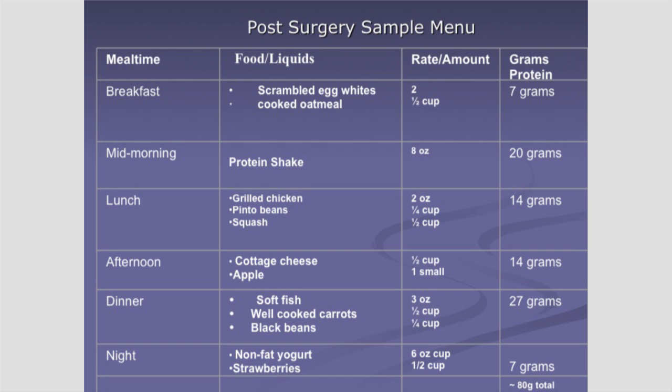So this is a sample menu that bariatric patients should follow after surgery. This one is about 1,200 calories and has about 80 grams of protein. As you see, I've spaced it out where you will have 3 meals and 3 snacks. So you'd be eating every 2 to 3 hours. The portions are rather small in size, but it's frequent eating. And again, you always want to eat your protein first, and then the vegetables, and then your complex carbohydrate if there's room.